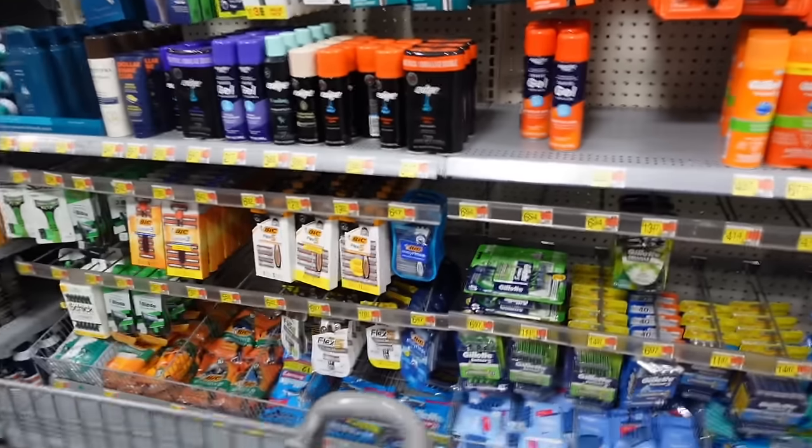I had to make sure I get a good cart, cause y'all know carts be annoying. I've never been to this Walmart before, but the hygiene section is right in front of me. Okay, the first thing I'm gonna get is some razors. I'm gonna try men's razors because everybody said they're so good. I don't need nothing crazy.